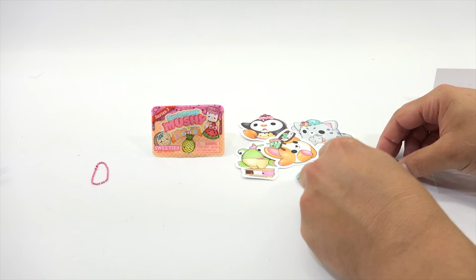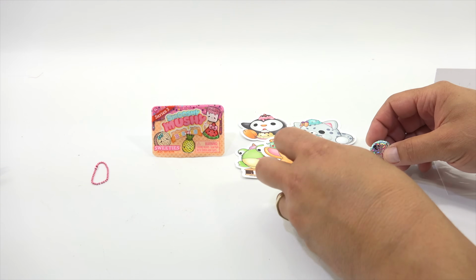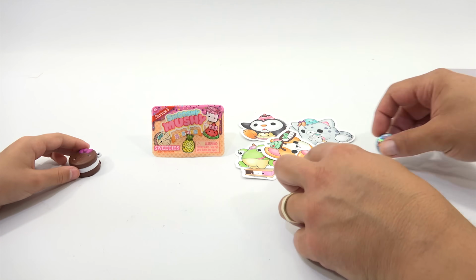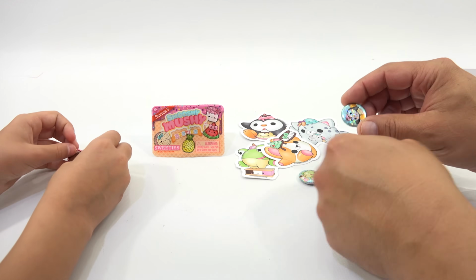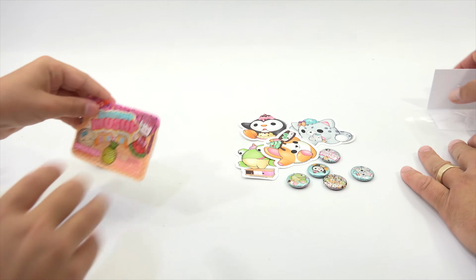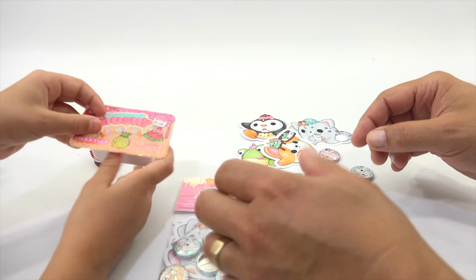Can you smell anything? Yes, it smells like grape. Grape. Interesting. All right, and then each of these are almost holographic. They've got little color variances on them, and they change. All right, that's my pack. Do you want to open this one? Yeah, you open up that. I'll open up that. There you go.